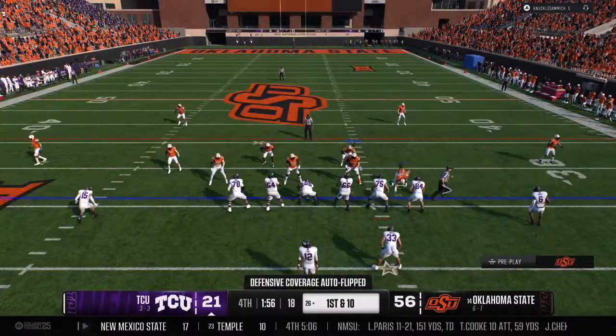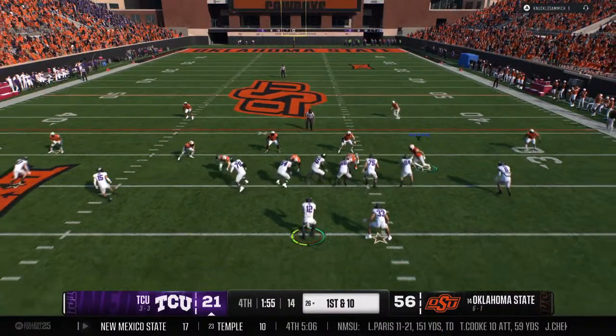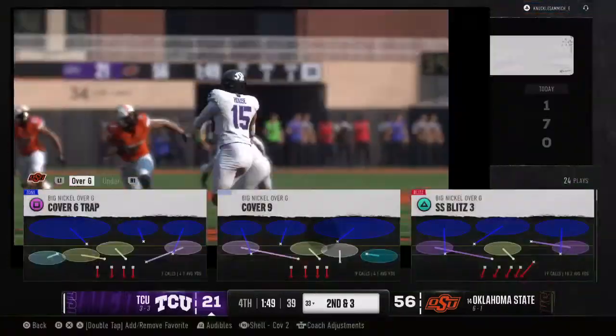TCU will send its offense back onto the field. Not a lot to feel great about in this one, Jesse, but I'm sure they'll try to seek out some positives. Well, this might be an opportunity, too, Reese, to go back when they watch this game and just find the plays and the schemes that were working.